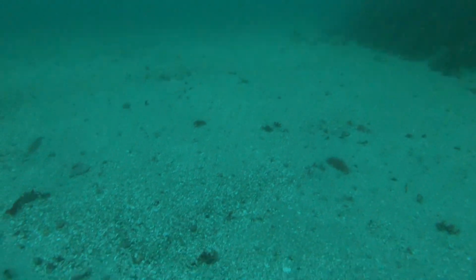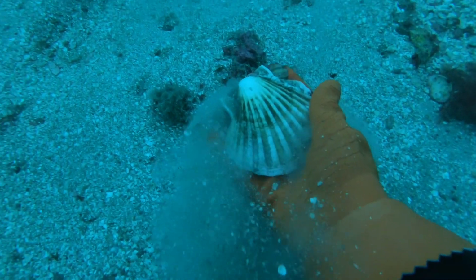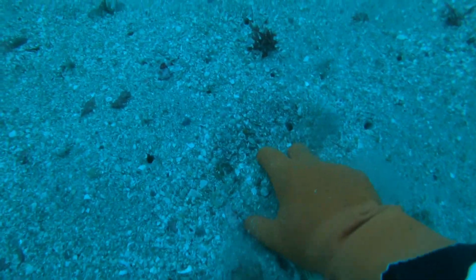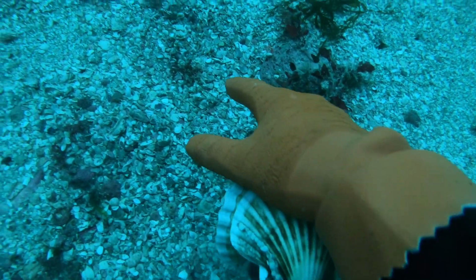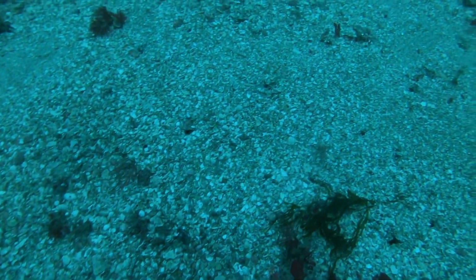But that's not a bad thing. That's a good thing. I can dig one out and just see how big they actually are. Might be big enough to take them. I think they might just be big enough. Anyway, if not, I'll sort them on the boat and then we'll chuck them back if they're too small.